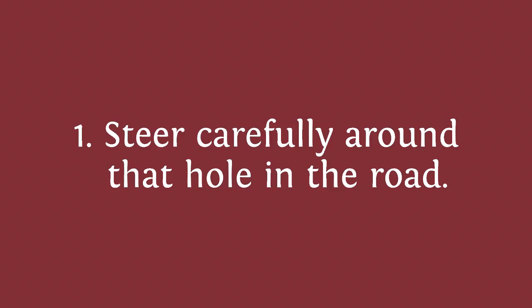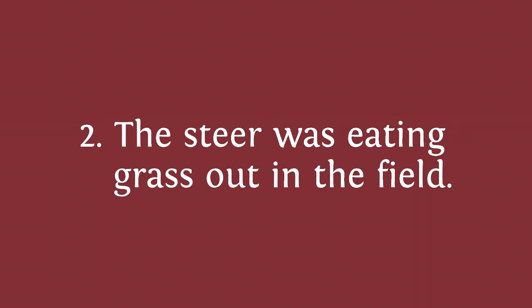Now, let's use steer in a couple of sentences. Number 1. Steer carefully around that hole in the road. Number 2. The steer was eating grass out in the field.